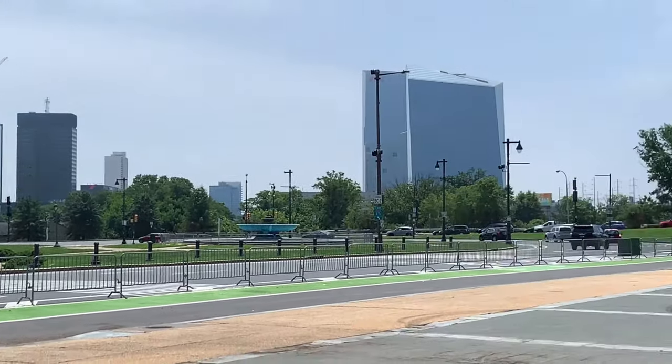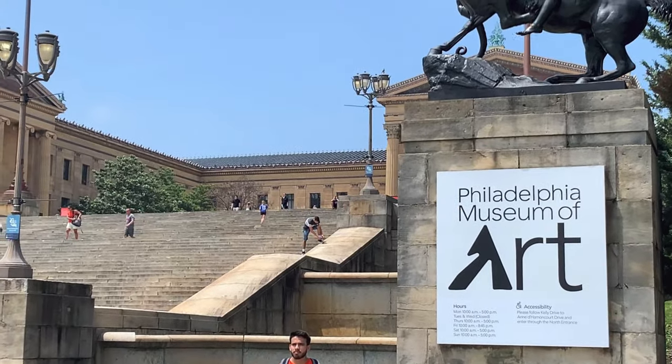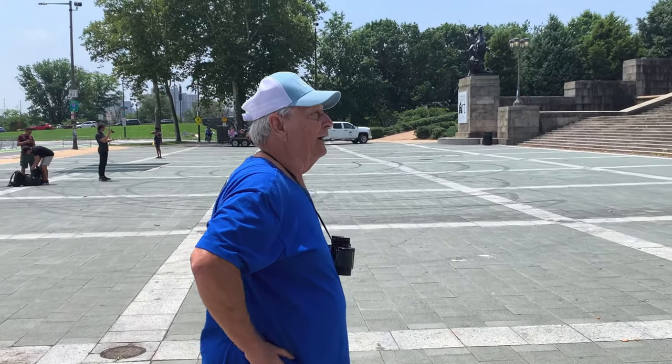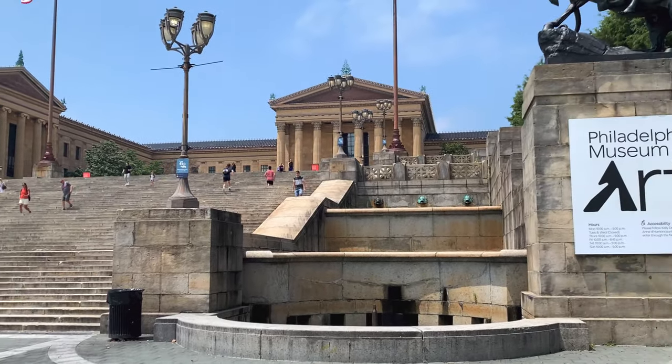All right, we made it to the front. We got Pops. We're at the front of the art museum right now. Is that the steps they used to go up there? Yeah.